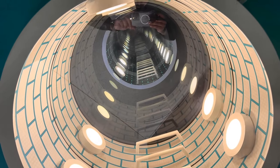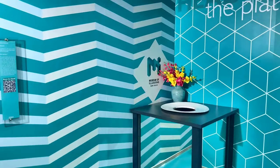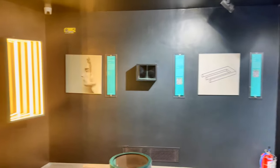So as you say, this is a Museum of Illusion. So we are now moving to the next section. Let's see. So we enter the next section now. Symmetry room. This is the infinity room. So we're entering the infinity room now.